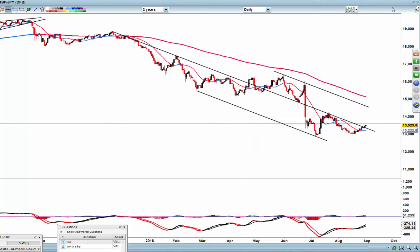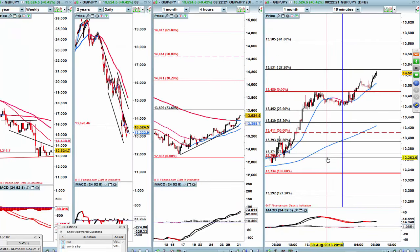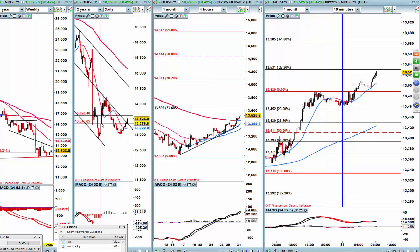We've got very little, no UK data today. We had some house price inflation. That's all. So okay, I'm looking for a pullback on that one.